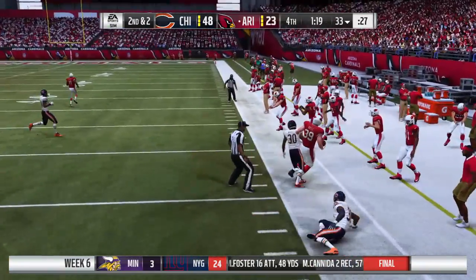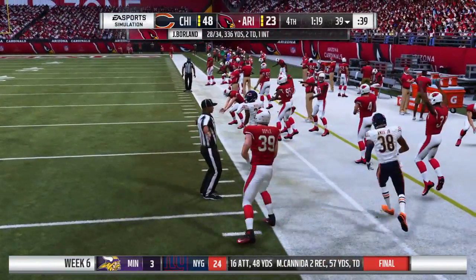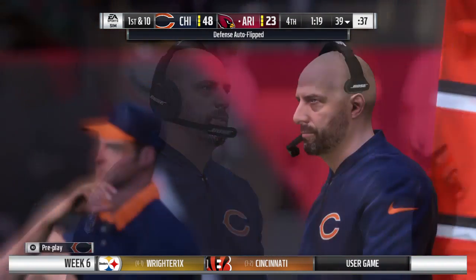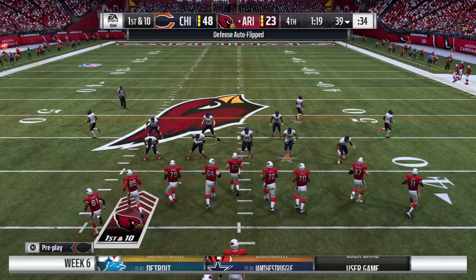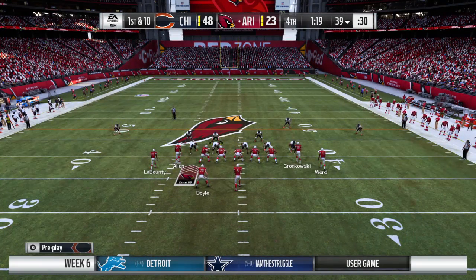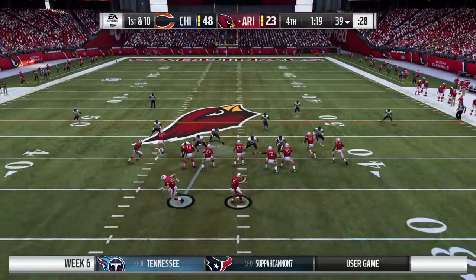Quick hitter here, it's complete. They get 6 on the pickup there as the drive will continue. And the big guy catches the ball out of the backfield, and oftentimes it's quite a surprise to the guys playing defense because he's not ordinarily thought of as a pass catcher. It often works when they decide to dial it up.